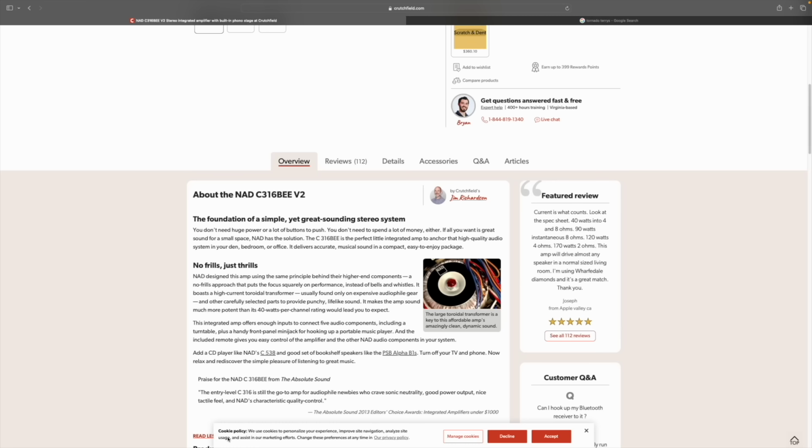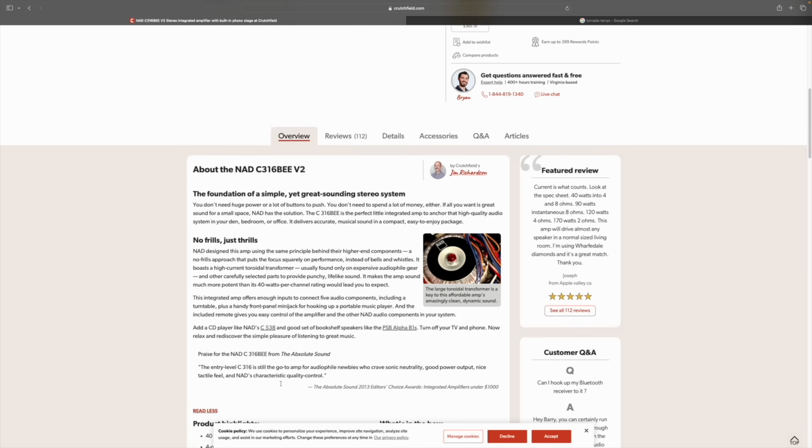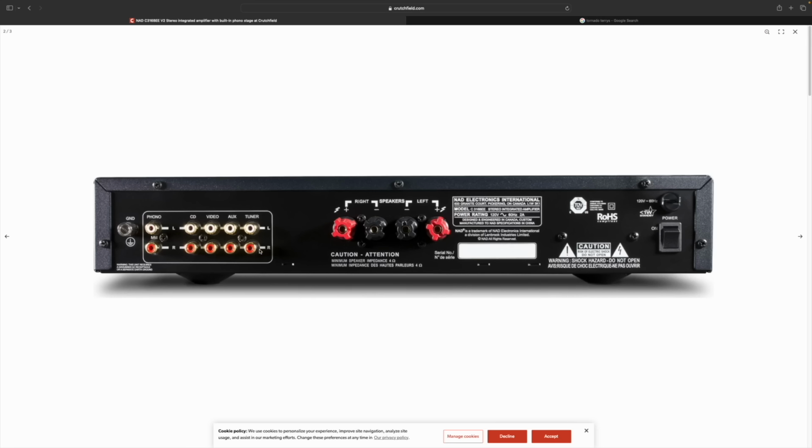It is the last Class AB from NAD. Probably the only NAD that I would consider at this point. I'm not a huge fan of their Class D stuff, but this looks nice. Does it? I don't think it comes with a remote control, huh? No preamp output. It's got a phono stage in it. Probably pretty good. No DAC in it either.